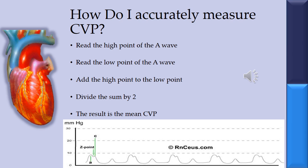Your high point of your A wave closely parallels the right ventricular end diastolic pressure, or otherwise known as maximal filling of the right ventricle. So it is a very good reflection of your CVP.